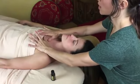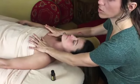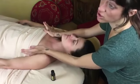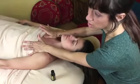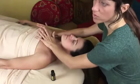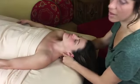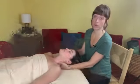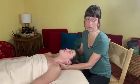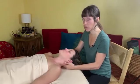Then I also like to come across the top of the chest or the top of the lungs. So this is another area where congestion can linger in the chest and in the lungs. If your partner's dealing with that deep cough, the skin here is more sensitive than the skin at the front of the throat. So again, this is just helping to mitigate any skin sensitivities or reactions to the essential oil itself.